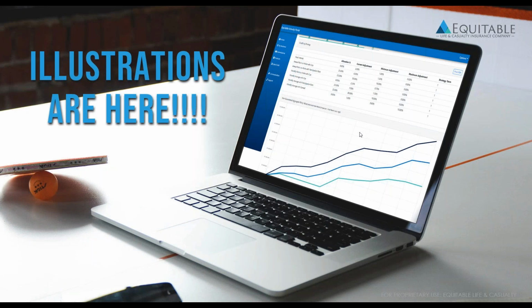All right, now we get to talk about how you talk about our accumulation. So we have a great illustration system. I encourage you guys to go check it out. We actually built this in-house. We went a little different path than what other companies do using a vendor. We built it in-house, so it's clean, it's streamlined, it looks great. I think it gives you what you need quickly.